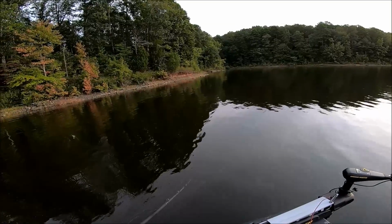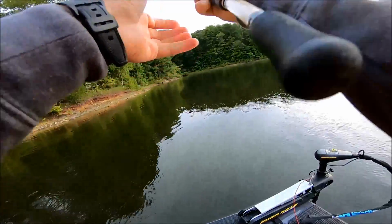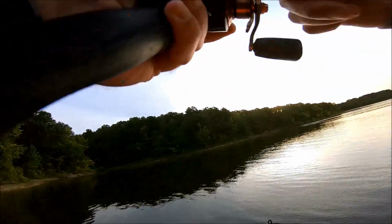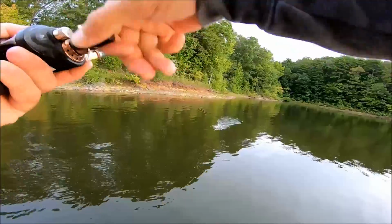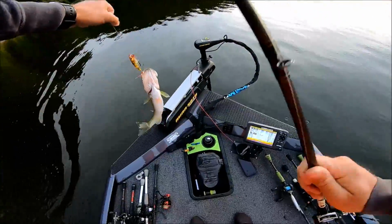76.1. We should get one up here. This point kind of slopes off. Should be one up there. There he is. What did I tell y'all? It's a small one though. But he was right where he should have been. Little guy.